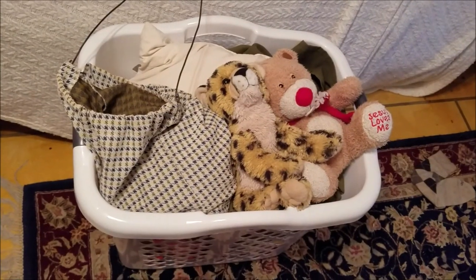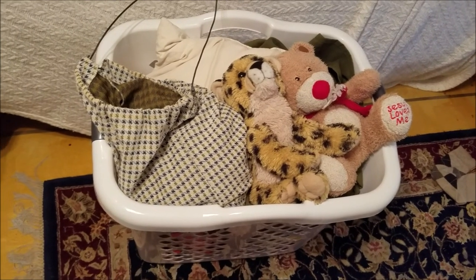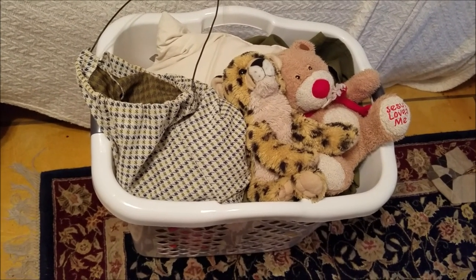Sidetracked again. I need to put some peroxide on Sox's wound that he got from fighting who knows how many kitty cats. So maybe after that sidetrack, I'll be able to wash my hands and get the clothes off the line. All right, the laundry has been brought in. Yay! So finally that task got accomplished.